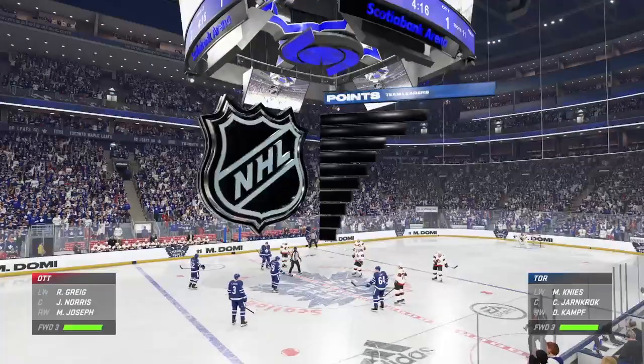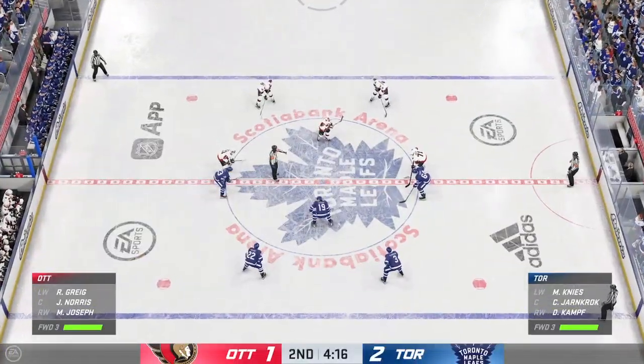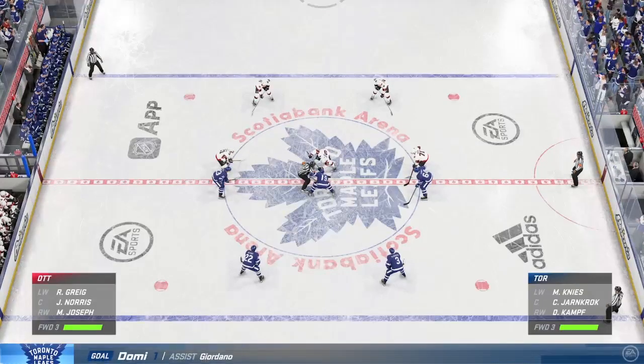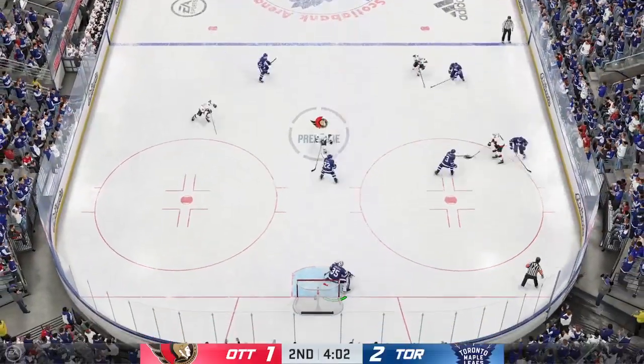The Leafs have broken on through and have taken a one-goal lead here late in period number two. Well, timing is everything, and this has been a scrappy game, James. You have to fight for every inch of ice that you get. So heading into this third period, they're going to have to come out on fire and willing to go to battle in the corners.